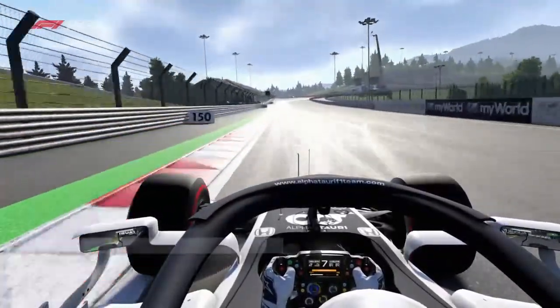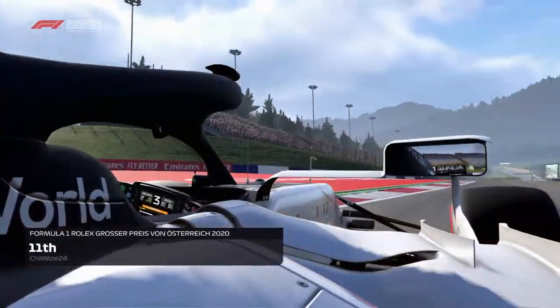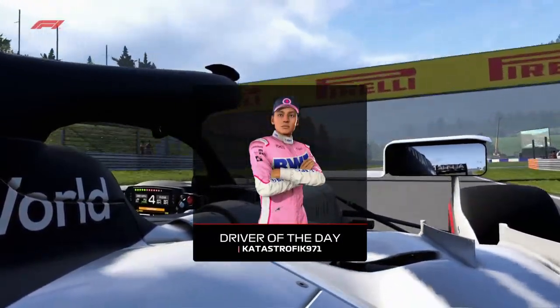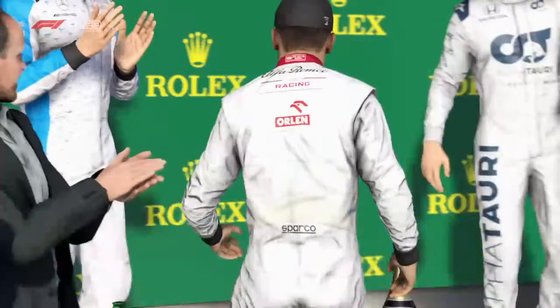Austrian Grand Prix Tier 3. It's in the books. Chilmo is the one we're going to be looking at right here, but Mivako is the winner. Catastrophic getting the in-game driver of the day. A lot of positions gained on that race strategy. So, absolutely, I do think he deserves it. And we're going to see it.